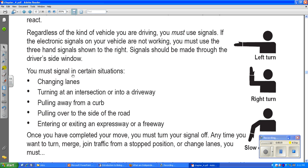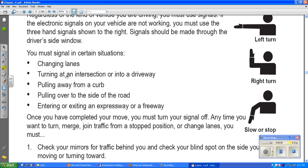You must signal in certain situations: when you're changing lanes, turning at an intersection or into a driveway, pulling away from a curb, pulling over to the side of the road, entering or exiting an expressway or freeway.